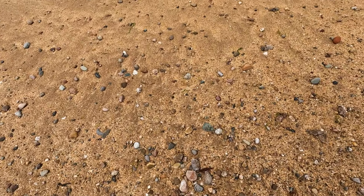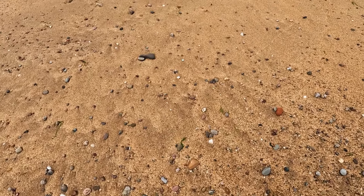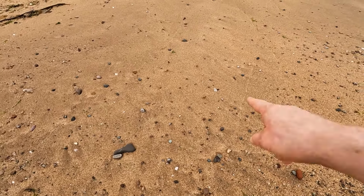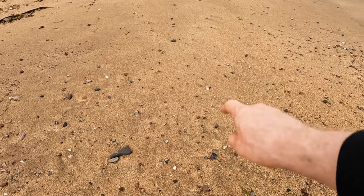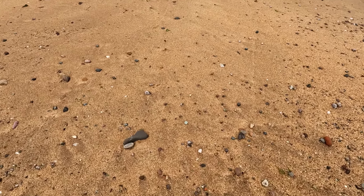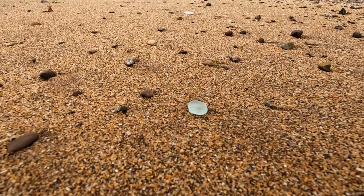Now it's always the way we say, let's head back to the car, and then I think this really is the butter zone. This is the place to be if you want to find sea glass. There's a big chunky bit over there, I'm not sure if you can see that, and then a really lovely wee bit of sea foam here. That's a really nice wee nugget, that one, isn't it?